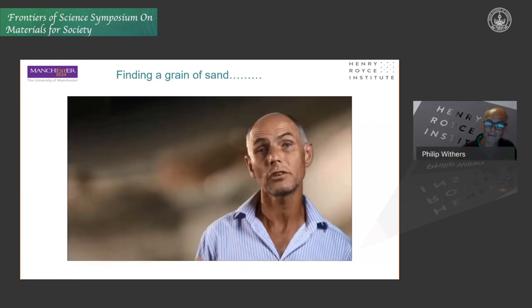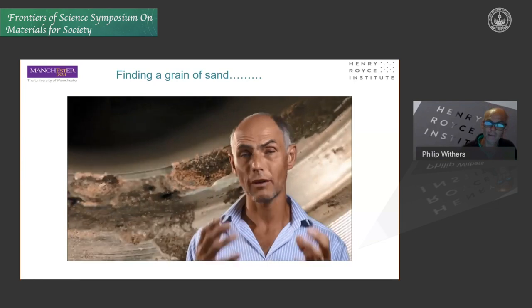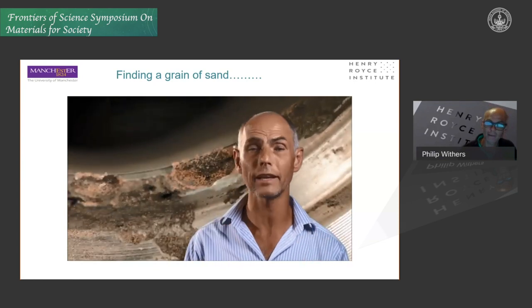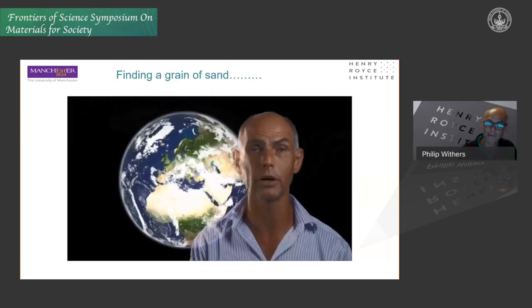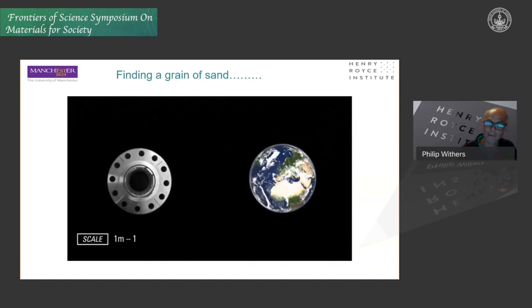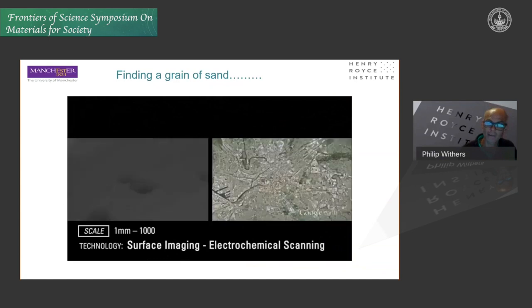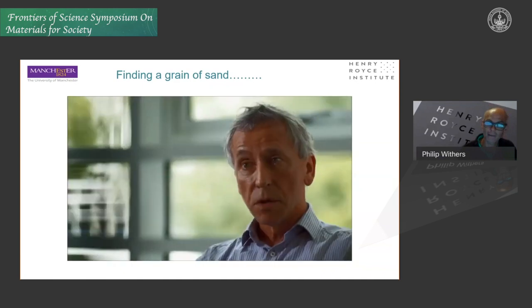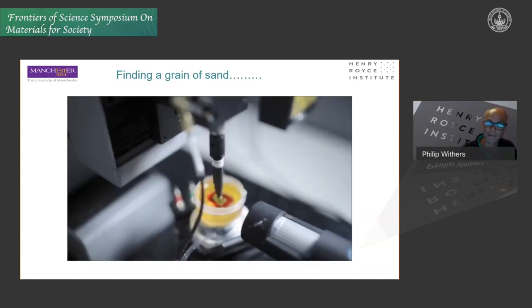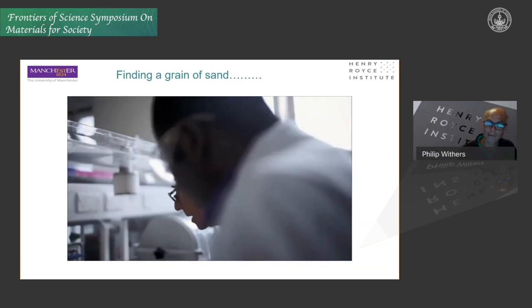In order to study the corrosion processes taking place in the flange, we need to take a journey, traveling down the different scales and understanding each process as we go. Imagine the flange to be the size of the Earth. To understand the corrosion processes, we must first zoom in 1,000 times to the millimeter scale. By analogy, that takes our view of the Earth to a view of the city of Manchester. We have a selection of techniques that we can use, but to spatially resolve corrosion, we use electrochemical scanning techniques, where we scan a probe across the surface and monitor at selected sites corrosion activity.